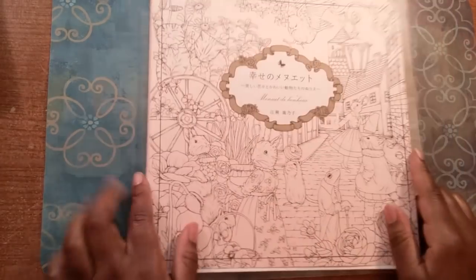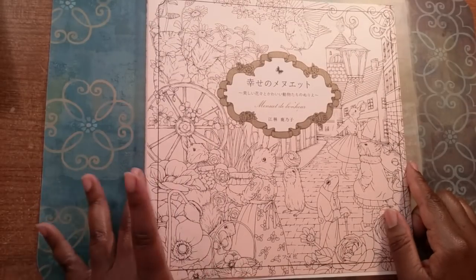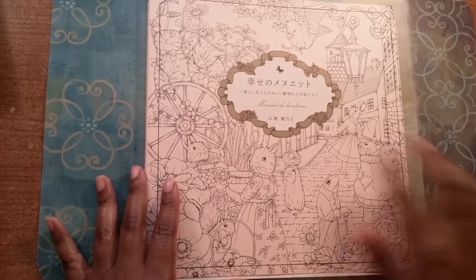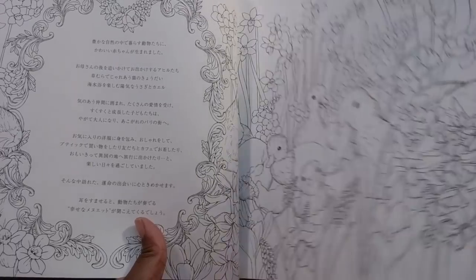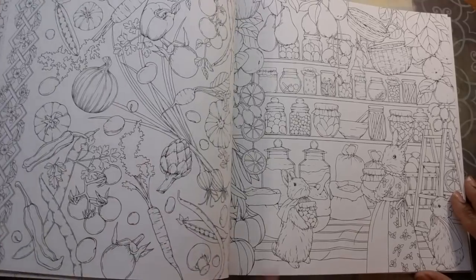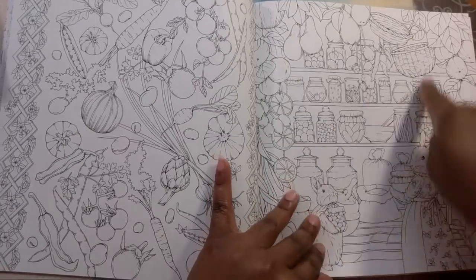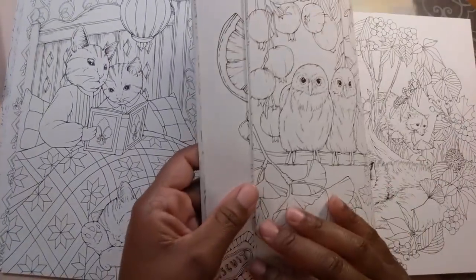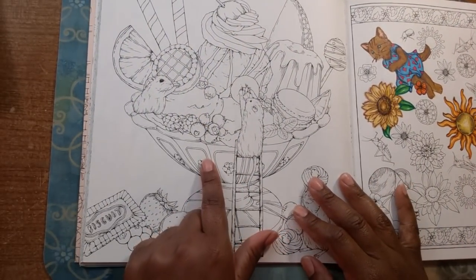Next, I will have to take some whimsy with me. We got to have some whimsical things going on. So I'm going to be taking with me Minuet de Bonheur, the coloring book that has all of these cute little whimsy creatures in here, bunny rabbits with dresses on and capes. And okay, guys, here is another reason why I am taking this book. You see all these food products? Wait a minute, let me find my favorite picture. This one right here. Oh my goodness. I absolutely love this picture.